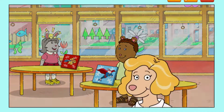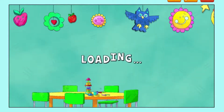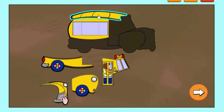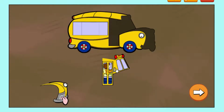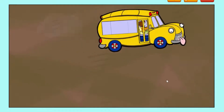That's it! Now that we have two friends who like the same thing, let's go play with puzzles. Here's a fun puzzle. Tap to put the pieces where they go. Good puzzle solving. Playtime is over.